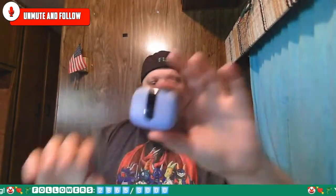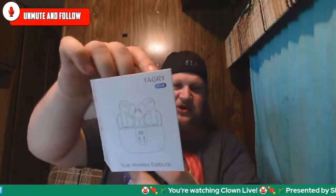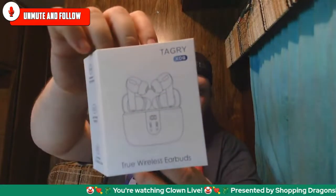And these are going to be the Tagri X08 Bluetooth headphones. Okay, these little in-ear monitors come in several different colors. I've got mine here now. I just want to show you the box real quick as we try to do. So here's the box for the Tagri X08 True Wireless Earbuds, it says here. Now, when we open these, we can see that it has a nice display on the battery charging case. And there's 95% left charge in the battery.